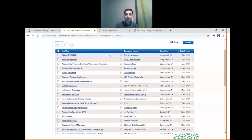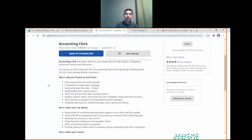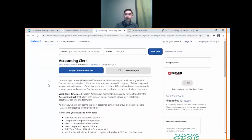Now, let's say I'm interested in this accounting clerk position. So once you click in there, you'll see some information about the job listing, including maybe requirements, work requirements, pay, and also the various duties of the job. And as you can see, there will be a link to apply on the company website.